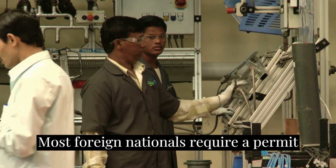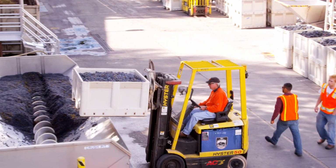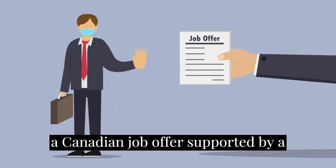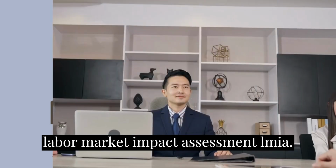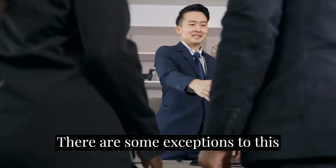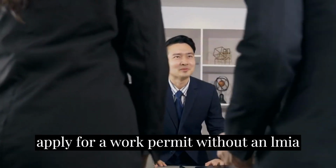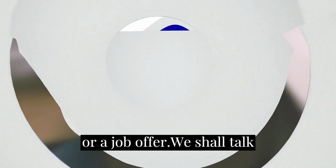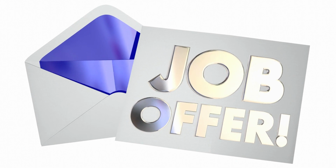Firstly, let's talk about the eligibility for a work permit. Most foreign nationals require a permit to be eligible to work in Canada, with some exemptions. To apply for a work permit, most candidates will need a Canadian job offer supported by a Labour Market Impact Assessment, LMIA. There are some exceptions to this requirement, where foreign workers can apply for a work permit without an LMIA or a job offer. We shall talk about this later in this video.